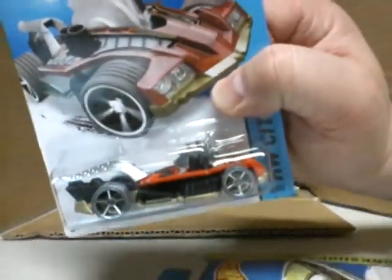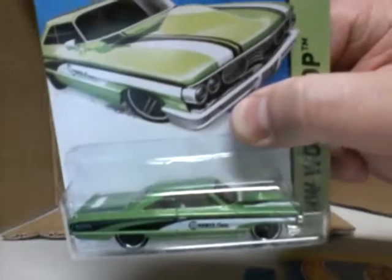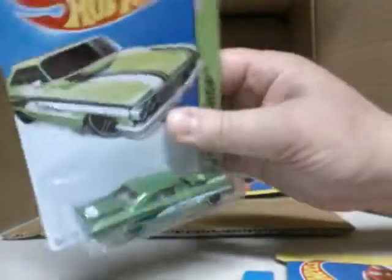I don't even know what the treasure hunt is in this one. Here's your Buzz, whatever it's called. Buzz Jerker. Oh, look at this. Custom 64 Galaxy 500 in green. Mopar Matt. Oh, you like the Galaxy? That's nice.